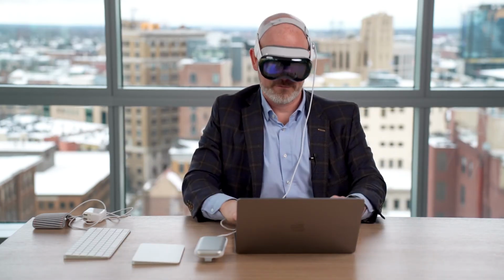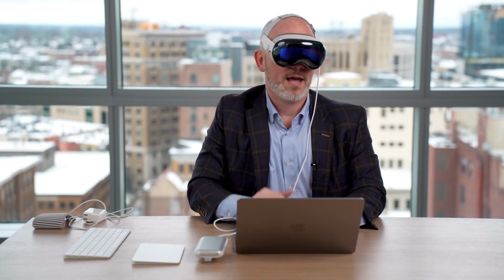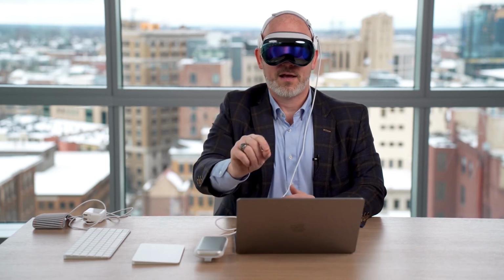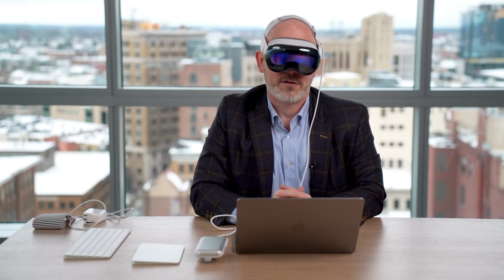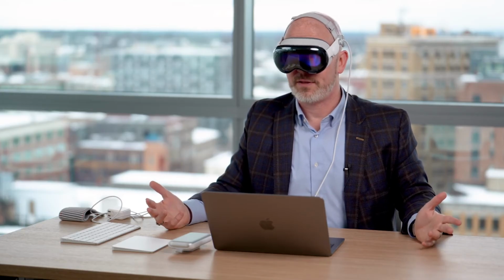Now that screen is available to me. I can type on my keyboard. I can use my physical trackpad and interact with this data just as if I would on this physical screen, except now it's in space and I can position it, enlarge it, do whatever else I'd like to do with it. So here I am in a workspace environment that I get to design on the fly, position things where I want, when I want them to be there.